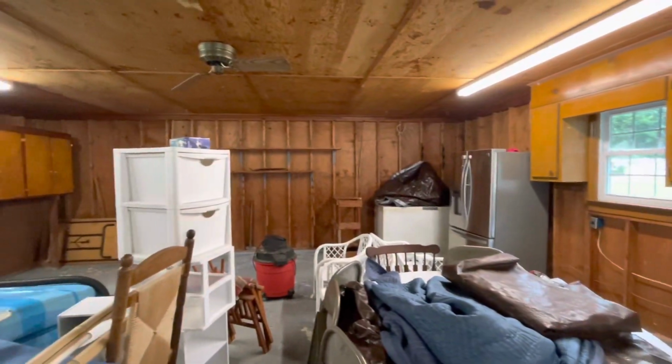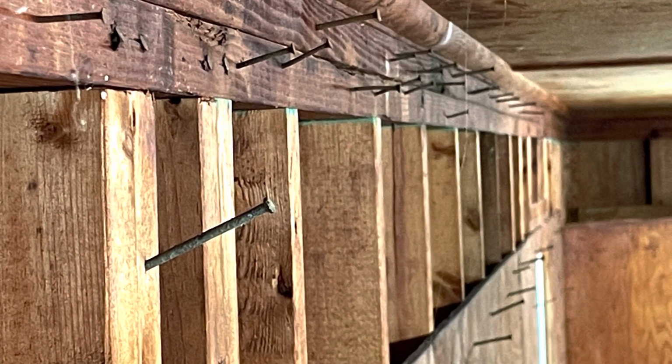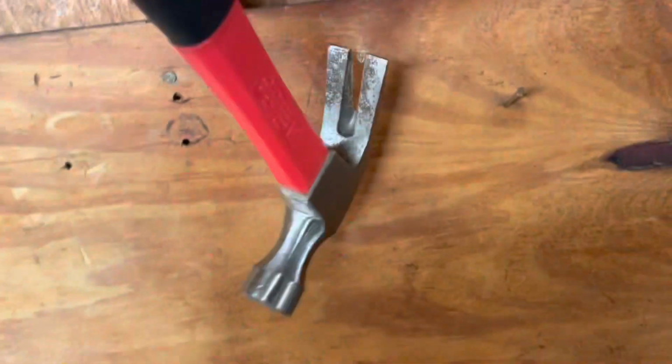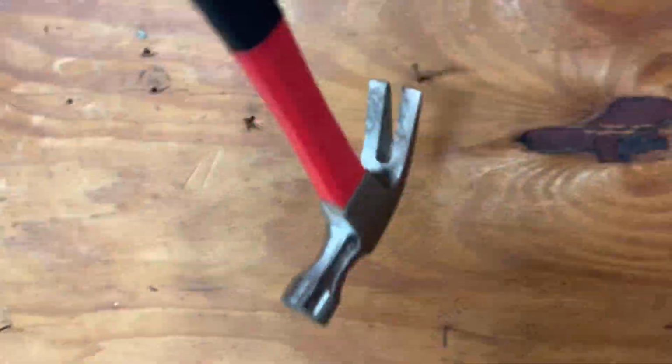My next step in the cleanup process is to start pulling nails out of the wall. There are nails everywhere because the previous owner used the garage as a workshop and was hanging tools on the wall. One of the walls in the garage also has several sheets of old plywood nailed up that they were using as part of the workbench.